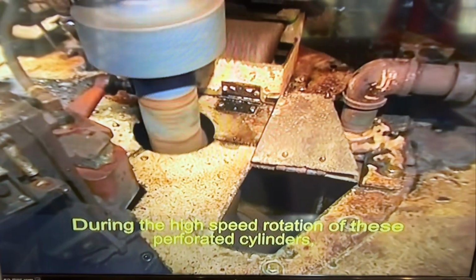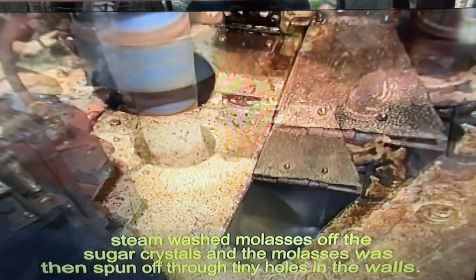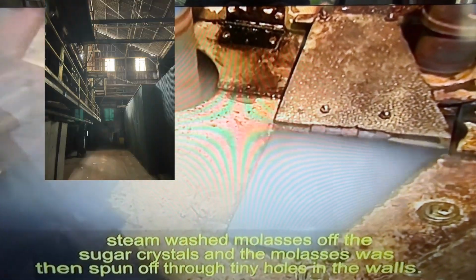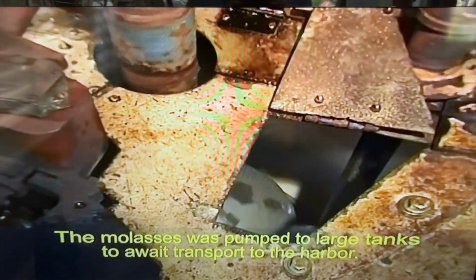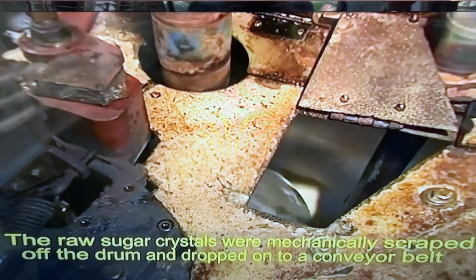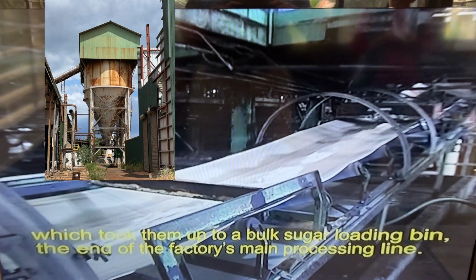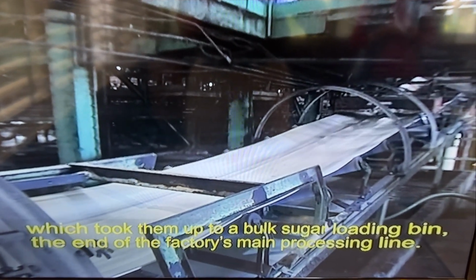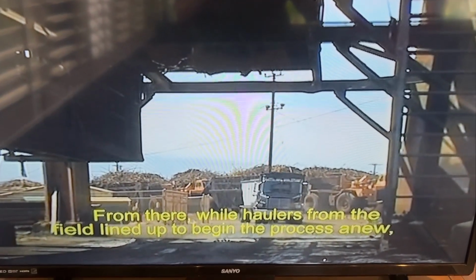During the high-speed rotation of these perforated cylinders, steam washed molasses off the sugar crystals, and the molasses was then spun off through tiny holes in the walls. The molasses was pumped to large tanks to await transport to the harbor. The raw sugar crystals were mechanically scraped off the drum and dropped onto a conveyor belt, which took them up to a bulk sugar room at the end of the factory's main processing line. From there, cane haulers from the field lined up to begin the process anew.